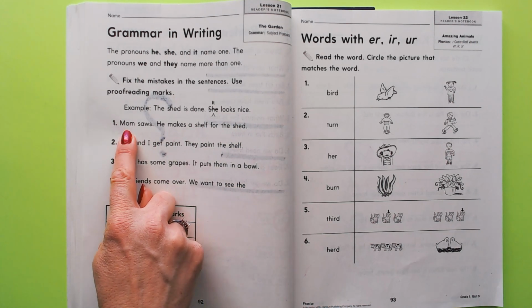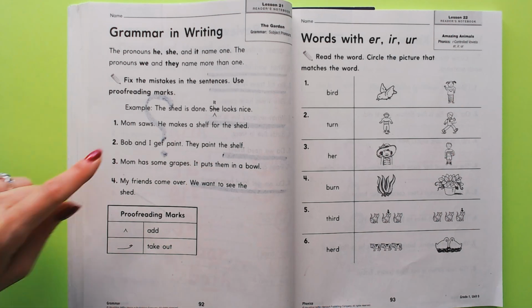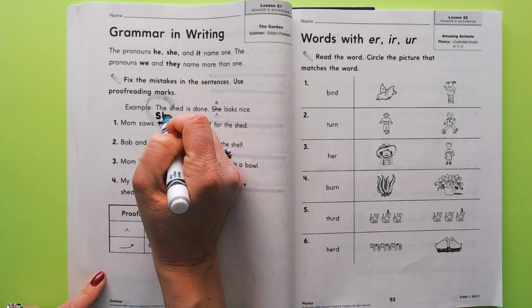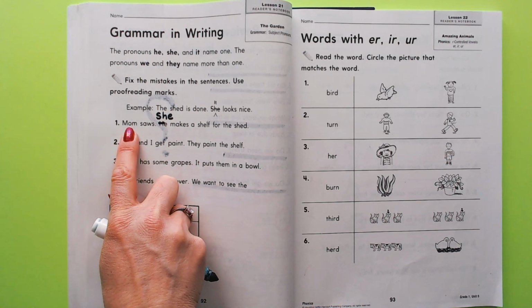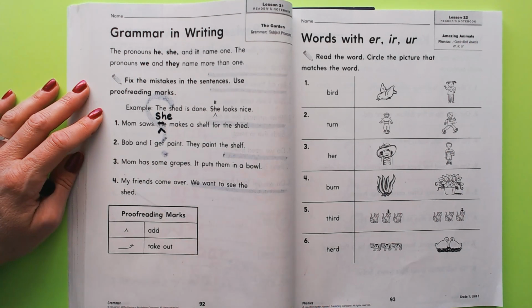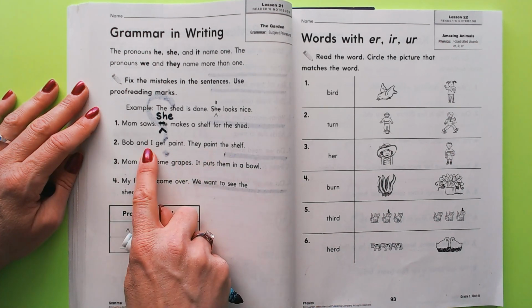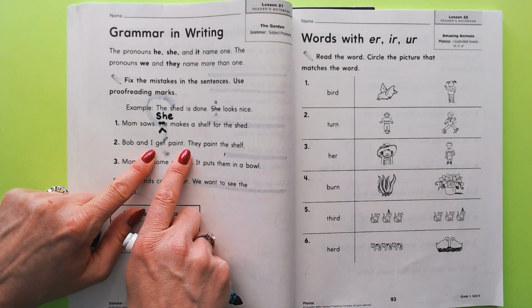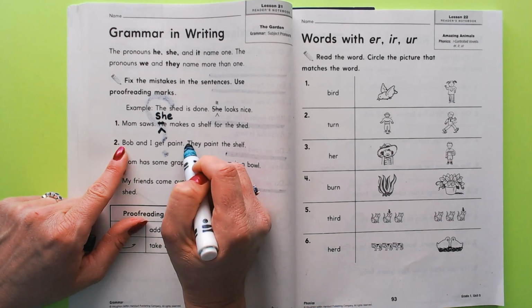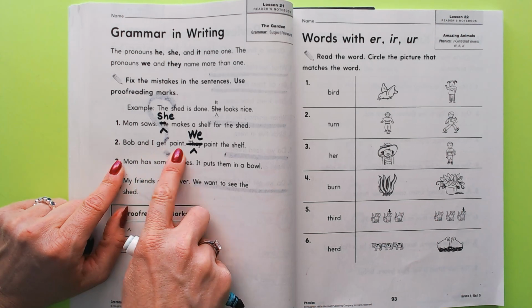The shed is done. It looks nice. Okay, so let's do it. Mom saws. He makes a shelf for the shed. No, moms are girls. So we have to change this to a she. She is the correct pronoun for a person that is a woman or a girl. Mom saws. She makes a shelf for the shed. Okay, Bob and I get paint. They paint the shelf. Nope, when I is one of the words, we have to use the pronoun we. So Bob and I get paint. Instead of saying they paint the shelf, we should say we paint the shelf. So let's cross it out, put a little arrow, and write the word we. Bob and I get paint. We paint the shelf.